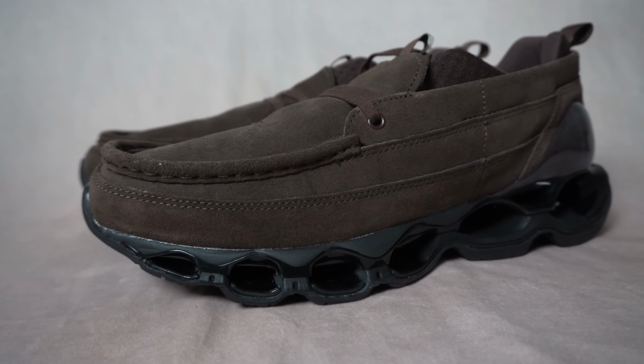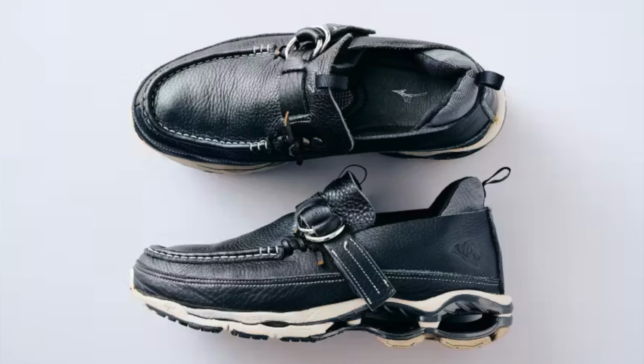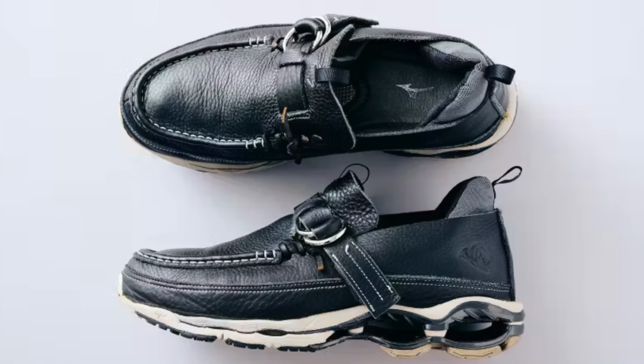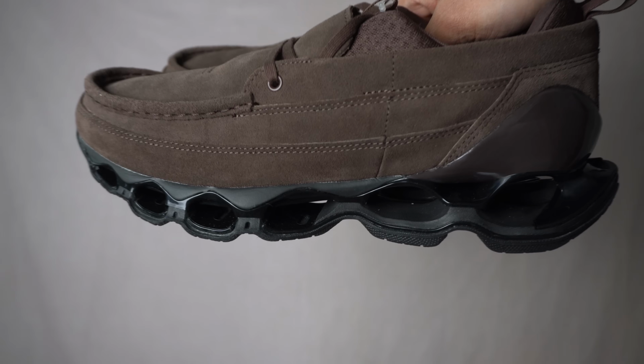All right, now the third shoe I'm gonna talk about, it's definitely not for everyone. I'm gonna warn you. It's from Japanese brand Mizuno, and it is the Mizuno Wave Prophecy Moc. You can kind of call this shoe an OG in this genre of sneakers, because these actually first released as the Mizuno Wave Prophecy Infinity Moc all the way back in 2012. 13 years ago. Yeah, sneaker loafers aren't exactly a new concept. They're just a lot more popular now.